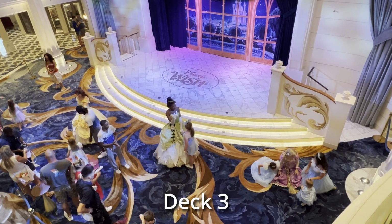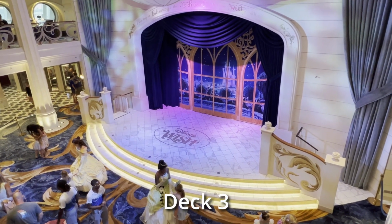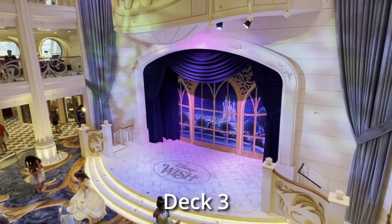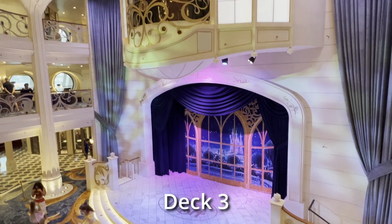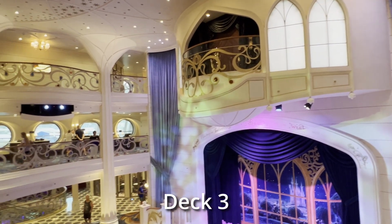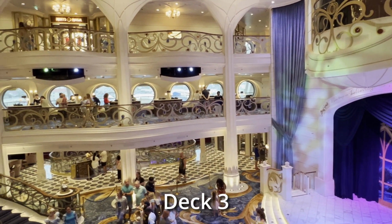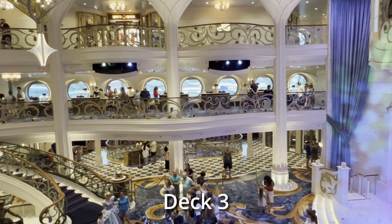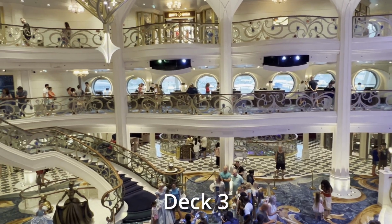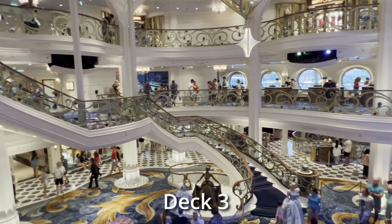Various acts will appear on the main stage of the Grand Hall. Check the Daily Navigator for details. Some of these you will not want to miss. The Grand Hall is also a primary location for character greetings, including the main level and the balconies. And finally, take a moment to appreciate the beauty of this amazing space.